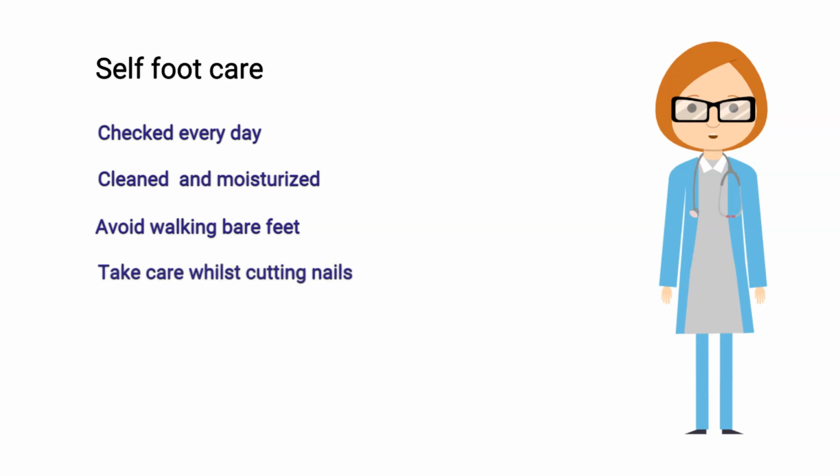Toenails should be trimmed regularly with straight edges. Precaution should be taken not to cut the nails too short. Avoid exposing the feet to the extreme temperature. Feet should not be placed in front of a heater. Avoid hot water bottle or heating pad on your feet. Instead, wear socks if feet are getting cold.